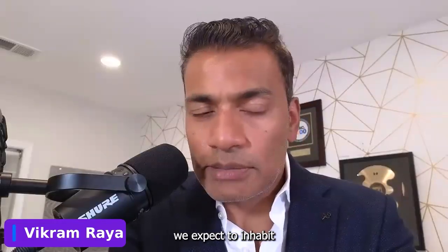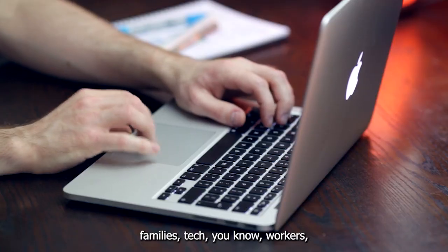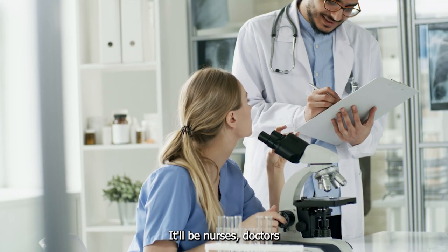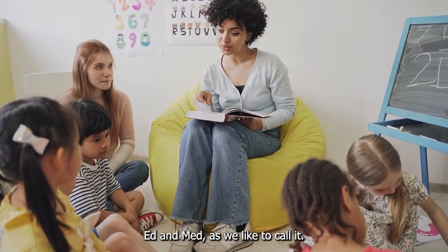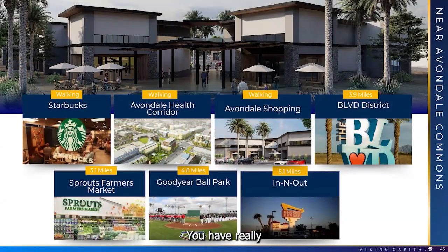Yeah, the type of people we expect to inhabit this property are going to be families, tech workers, manufacturing workers. It'll be nurses, doctors, and then probably people in education, right? Ed and med, as we like to call it. And this is a really good description of the path of progress. You have really great developments, really good attractions, all within immediate proximity.